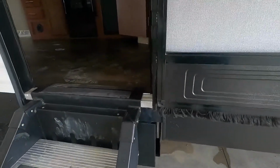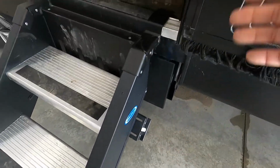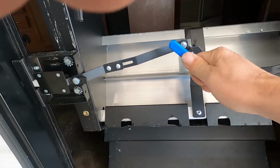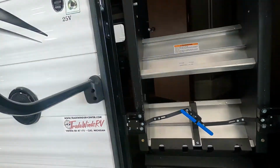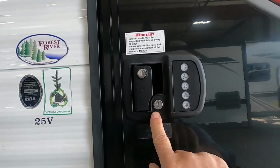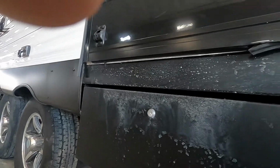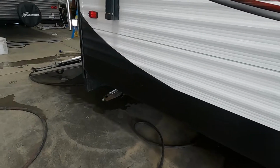and head on out. Now for your steps, you want to make sure this door is all the way open. So what you don't want is this to catch on your door. Simply lift it up, set it up inside, turn this handle, that'll lock these in. Lock and deadbolt your door. Lift and turn this handle. Into the back of the unit here.